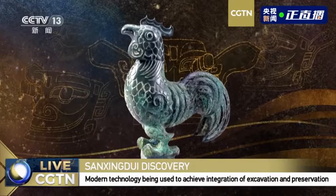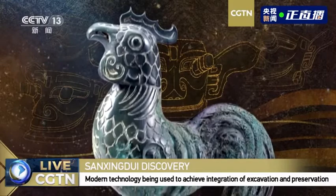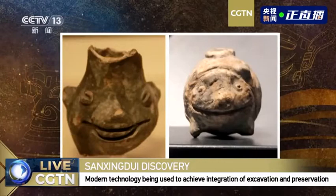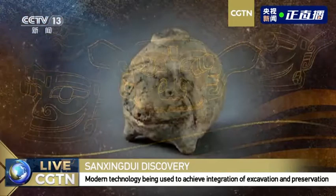Now let's take a look at a bronze rooster in Sanxingdui. You can see how layered the feathers are, and how delicate and vivid the mouth, the eyes, and the crown are. So this shows us how artistic the Sanxingdui people were. In addition to birds, we also excavated a lot of utensils in the shape of pig, eagle, and dog, and also frog. Although they are not very big, they are very delicate.